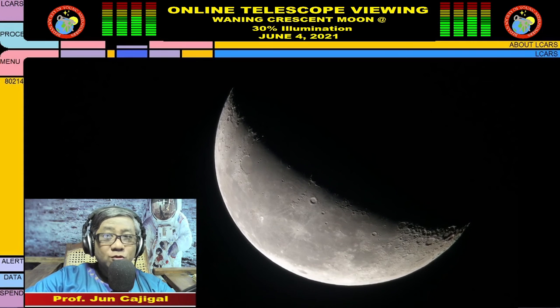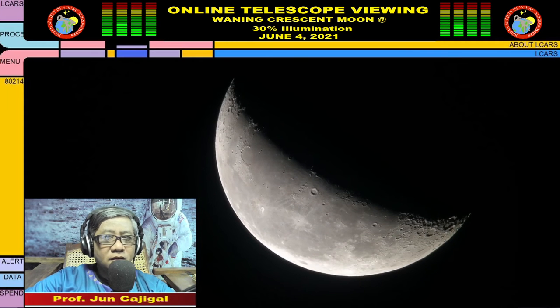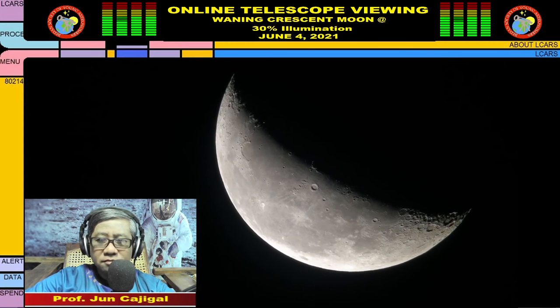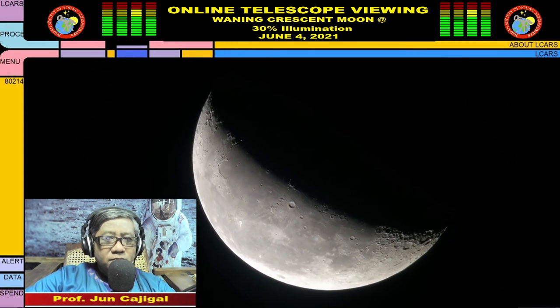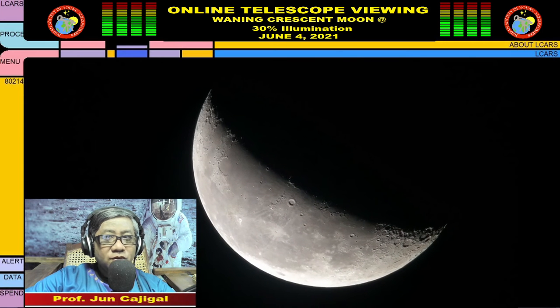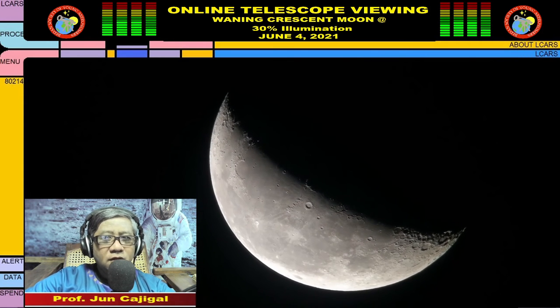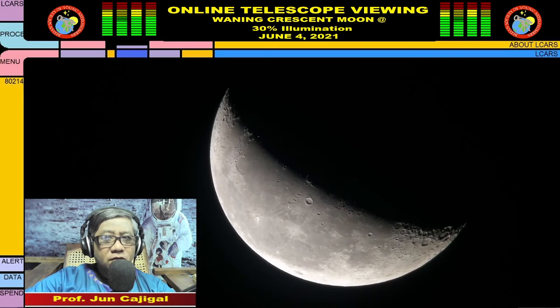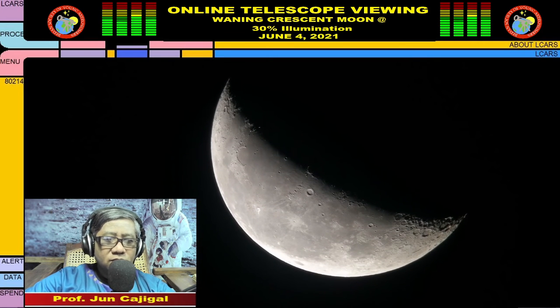Alright, in a few moments now, ka-spacers, we will magnify the image of the moon again. This is for you, so you can see the beautiful Copernicus crater once more. Then after featuring the moon, we will feature Jupiter and its Galilean moons.